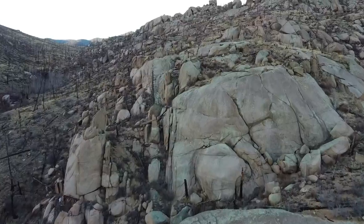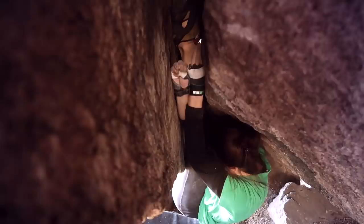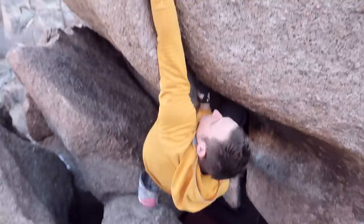Today, we're in the South Platte in Colorado to try a crack boulder problem called Bourbon Legend. It's a pretty cool problem, and it covers all crack sizes from wide to thin. You have to have a full smorgasbord of techniques to get you through this one.